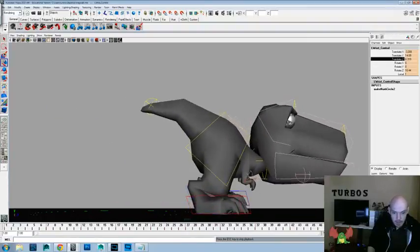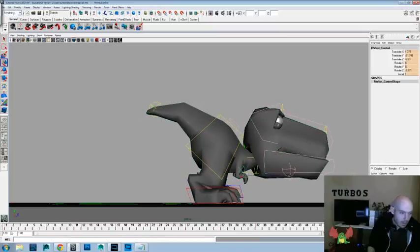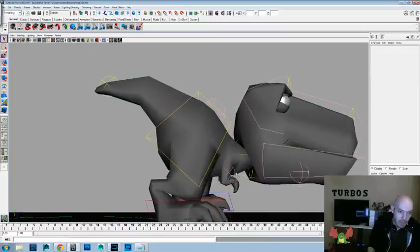That's okay. And let's go ahead and save our file here, and let's do a little bit of rotate on those hands as well.